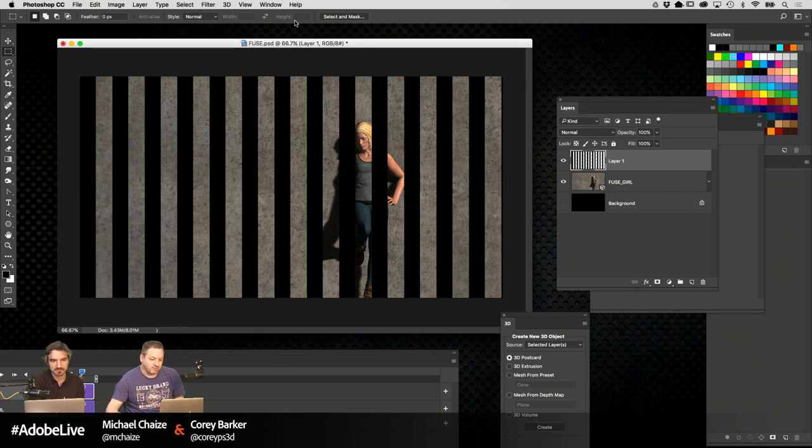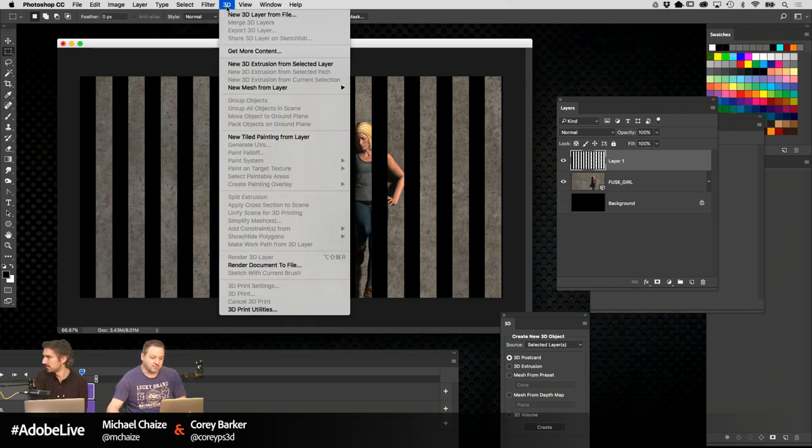Now what we're going to do is turn this layer into a 3D layer. So go to 3D, New Mesh from Layer, Postcard.